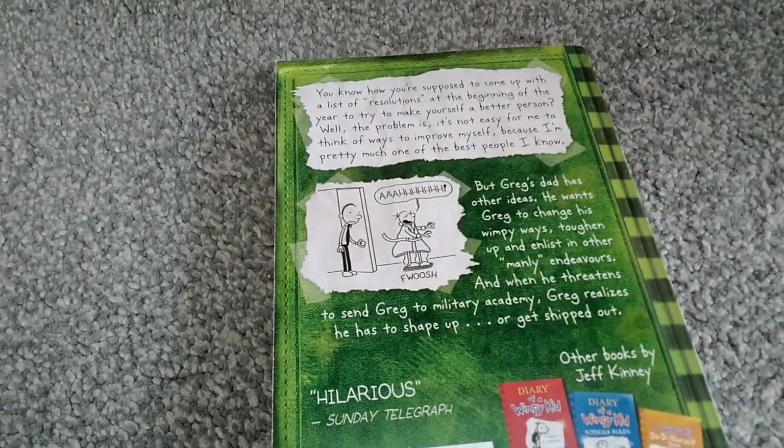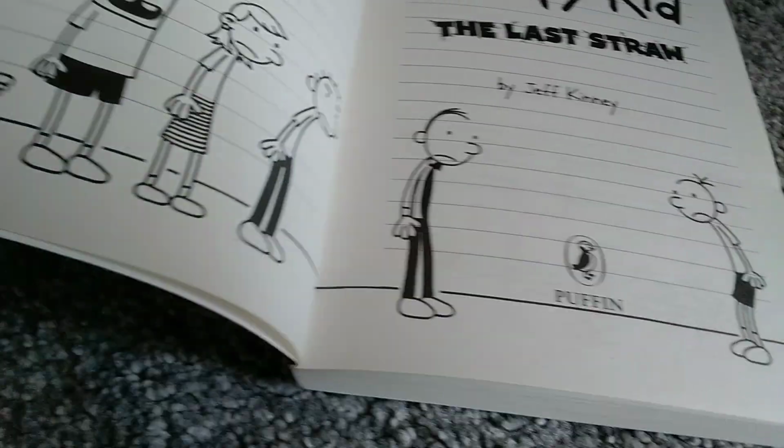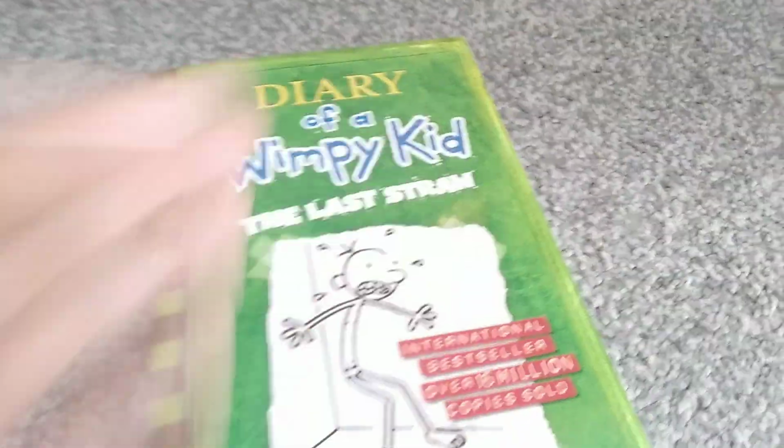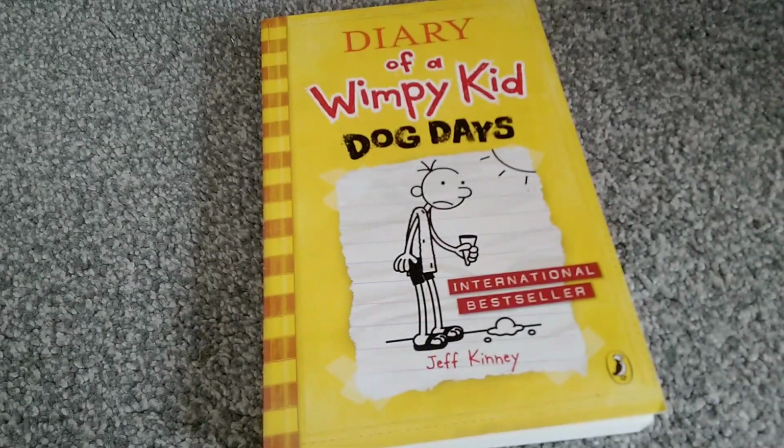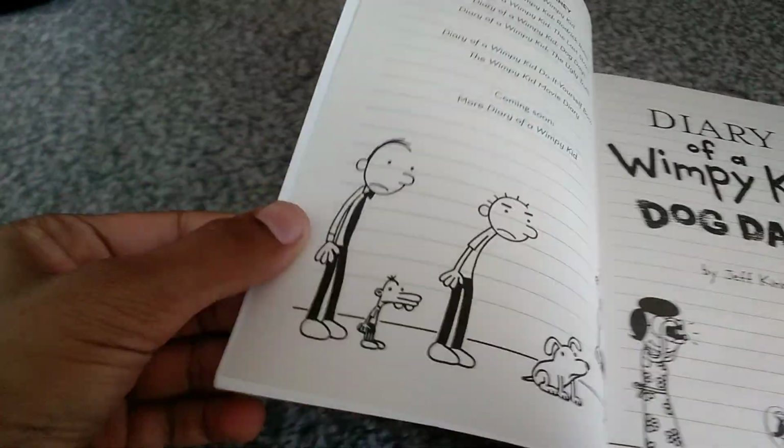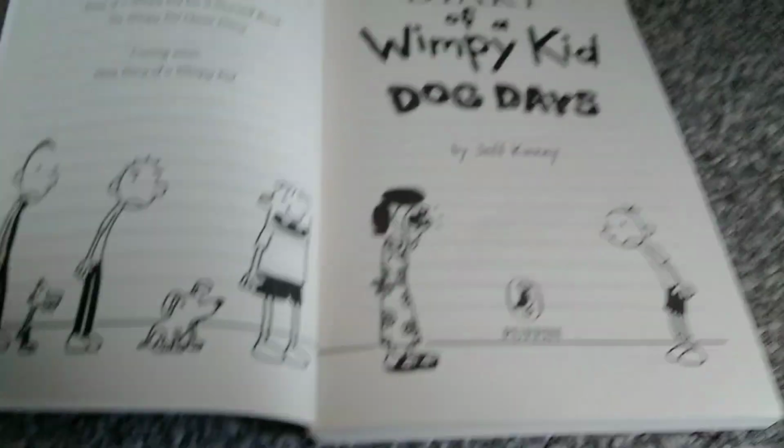Here's the side. And the fourth book is Dog Days. So here's the side. And the back. And the inside. And his mom's taking a picture.